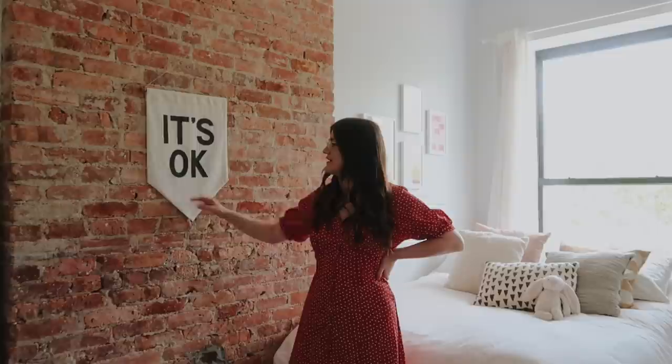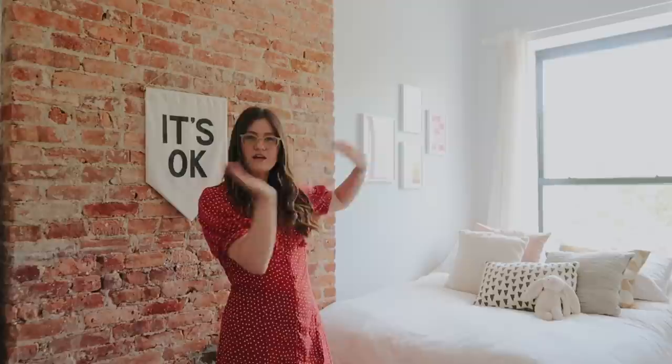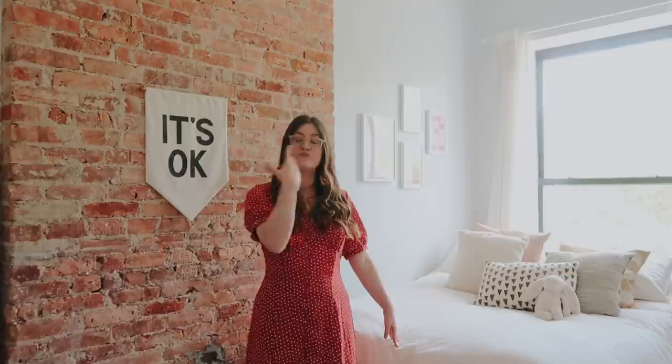I have this little It's Okay sign. I believe it's purchased from Etsy. Very inspired by Hello Katie, as we all know, because she also has this sign. I think it's really cute, and this nail was in here when I came in and I just threw it up on there, so that's real handy. As far as the rest of this wall, I've got my bed, and I inherited the bed and one of the mattresses from the person who used to live in my old apartment before I moved in, so exciting!